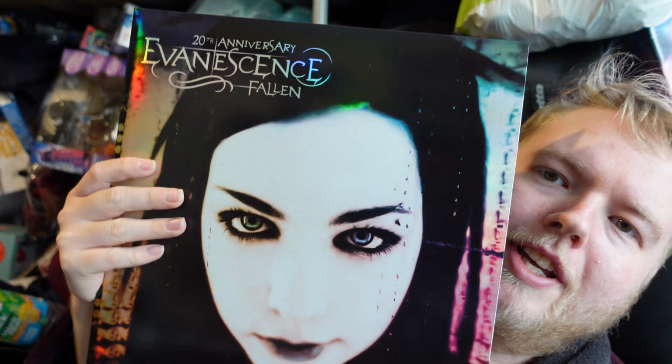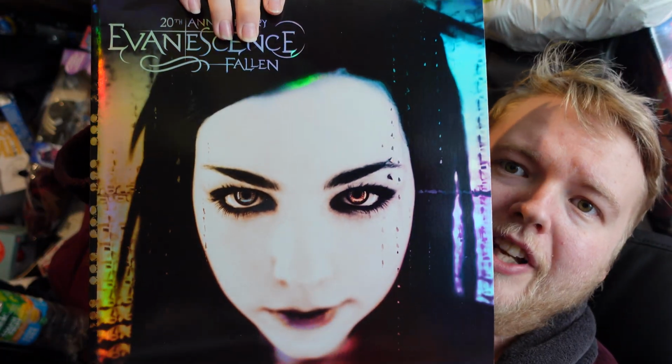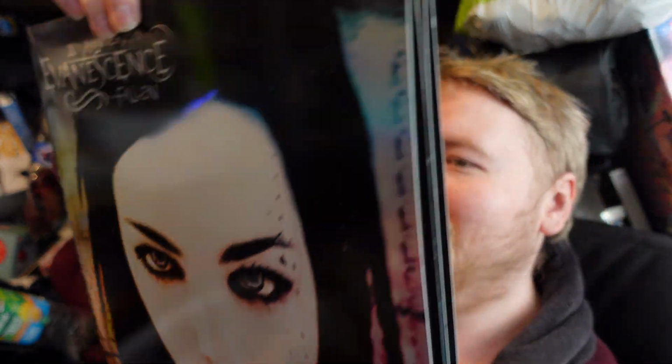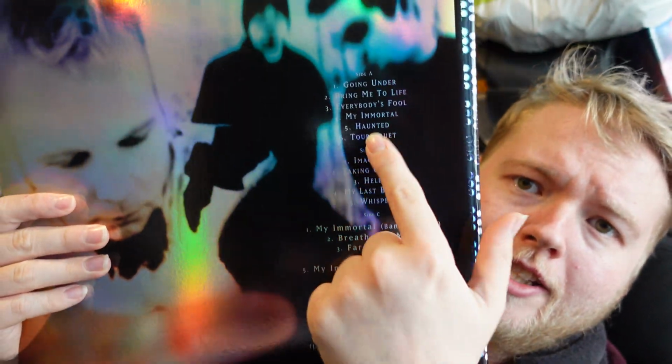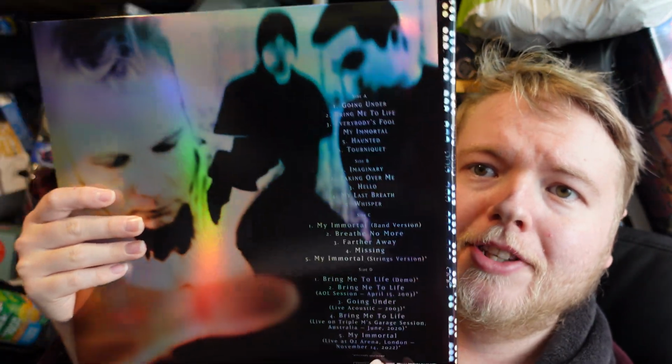And finally, we have the record itself. As I said, I think this is still available. This version can be bought separately. You can see it's very, very shiny. But basically, disc sides 1 and 2, or A and B, they're just the same as the regular version.